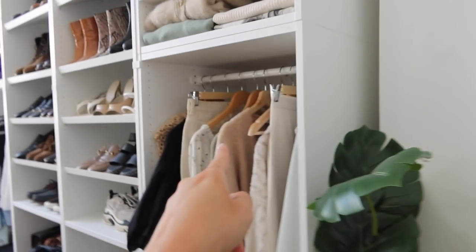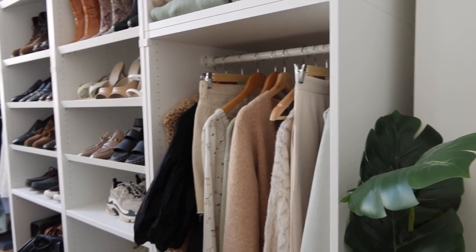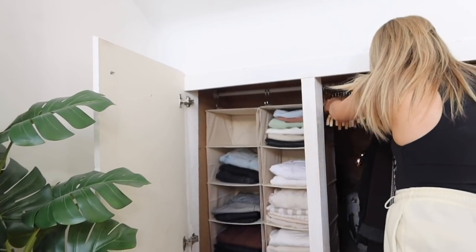Some of them are actually going to come out and go on here, because I want to fill this up a little bit more with more of my everyday stuff, but that's not enough. That's too many hangers, so I'm thinking for now to just take them all out, and then we can work out where to put them in a bit. So I'm just going to stand them against my desk. We'll see. That's probably the best thing to do, isn't it? Just get them all out.